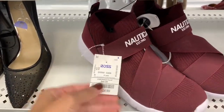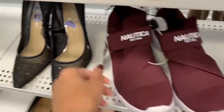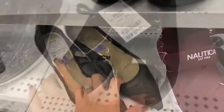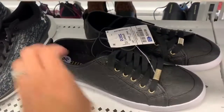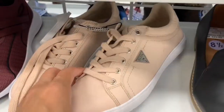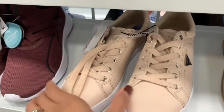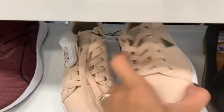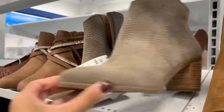I also found some Nautica shoes, and then also I'm going to show you guys these black heels in the corner that were $32.99. I'm not going to mention every single price for everything just because you guys can clearly see it on the tag, but I'm going to be jumping in and out talking to you guys about everything that I found. So I'm going to go ahead and just let you guys watch the video, and then I'll pop back in a minute.